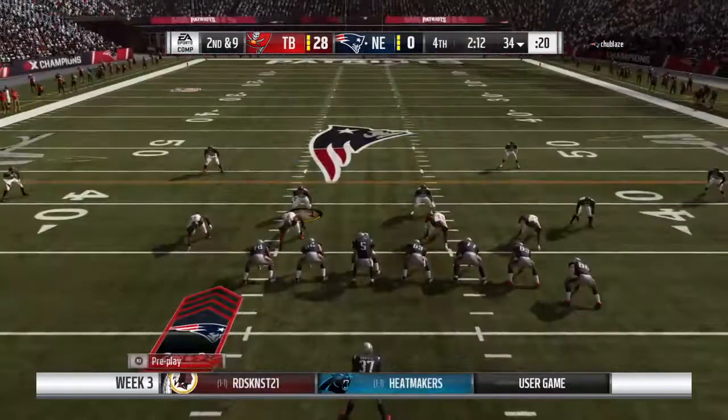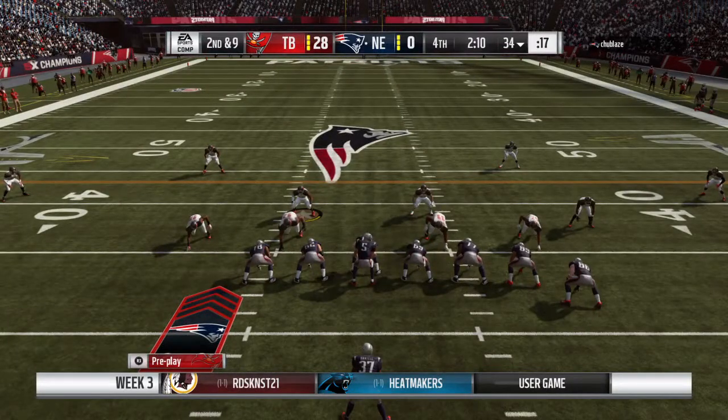Blue 90. Blue 90. Right, 58, right there. Hey, defense, let's go. Pick it up, D.